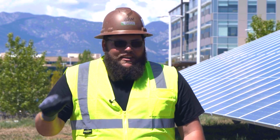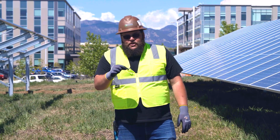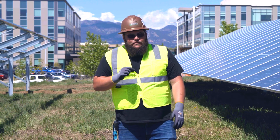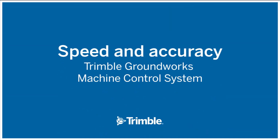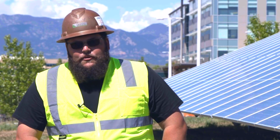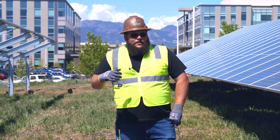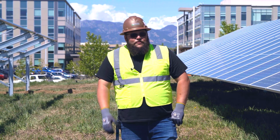The precision that we got out of that unit for our pile driving out here is second to none. You can get it mere centimeters off where you need to be. The thing will darn near drive itself. The old school method of laying string line, with the Groundworks technology, you're taking that away when you have that information right in front of you.